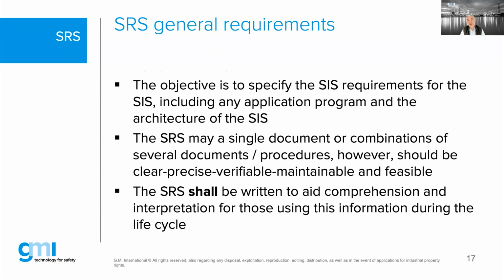Right, what are the general requirements now, according to the IEC 61511 standard, of such an SRS document? Well, the objective is, as I said before, to specify your safety instrumented system requirements loop per loop. That means SIF per SIF, or safety instrumented function per safety instrumented function, needs to be clearly described: how that SIF needs to be built, how it needs to be maintained, and how it needs to be operated from the operation point of view.